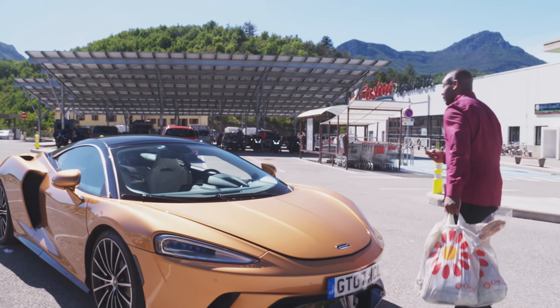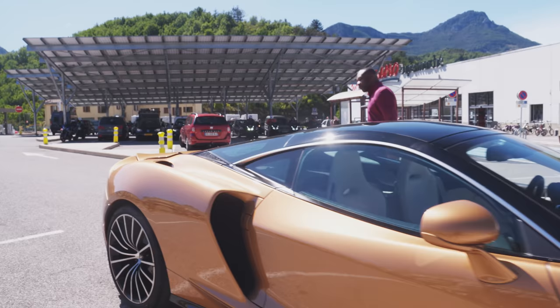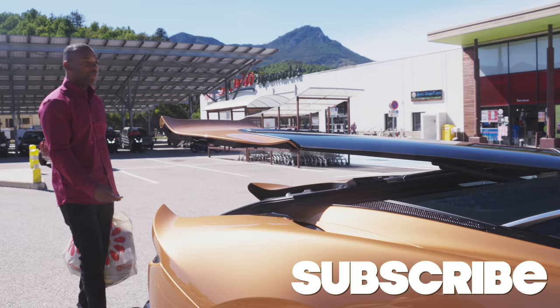Around the back, you have a hatch that opens majestically at the press of a button. Eventually. Go on. There we go. Right, now.